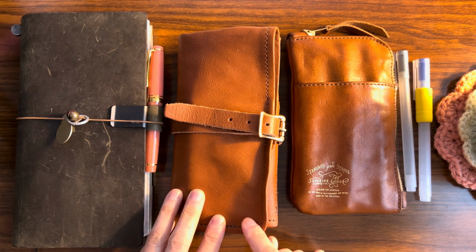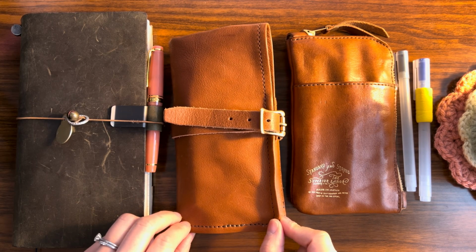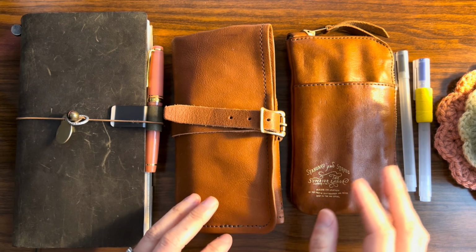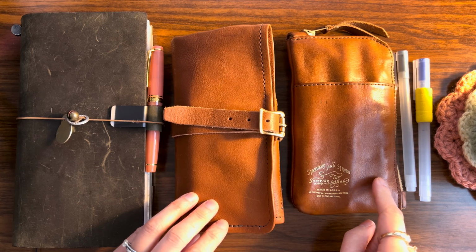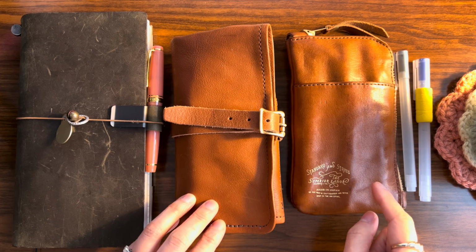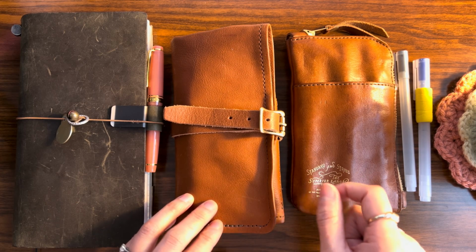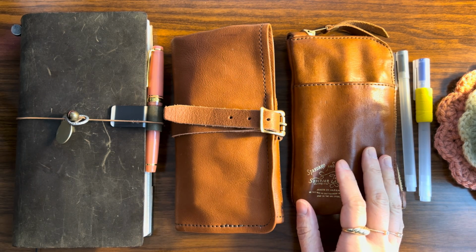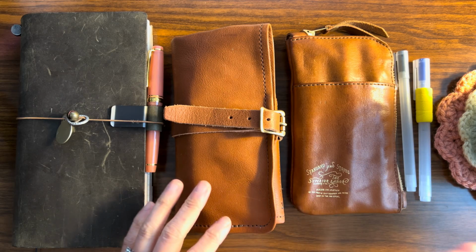But I have to admit, I don't love the pen roll as much in terms of it being like a daily driver. So I love this pen wallet so much because it kind of acts like a pencil case for me, but it also keeps my pens secure. So I can just easily access the pens that I'm using on a daily basis, and I just find it quick and easy, and I love it.